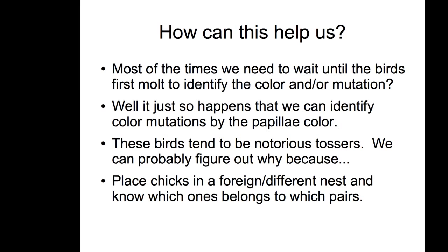And then you'll be better off knowing what chicks belong to what pair, especially if they both look normal and you have sex-linked or recessive mutations. You can say, oh, those guys are split to this whatever, because they're not raising their own chicks. So it's really helpful to have this information.